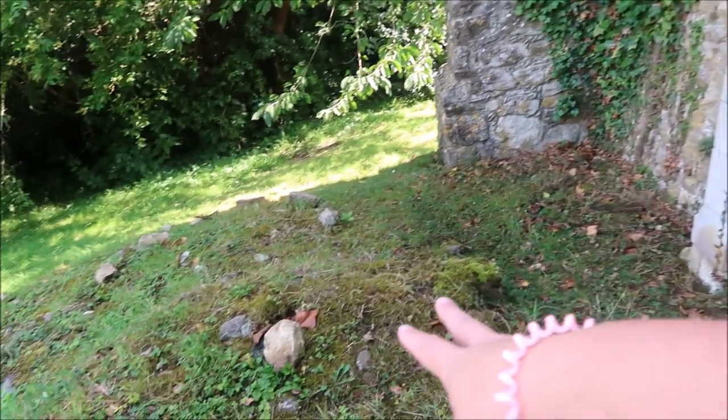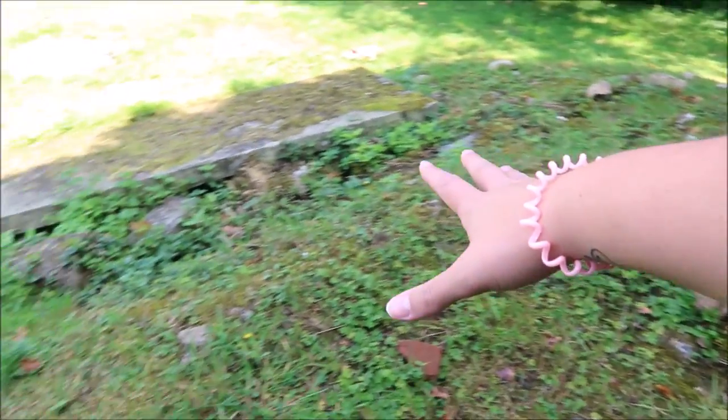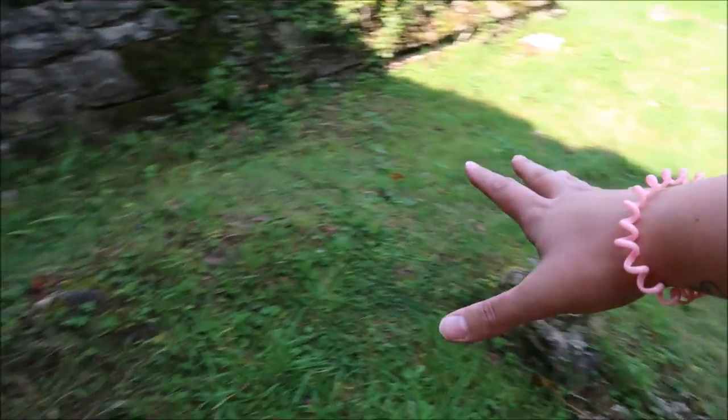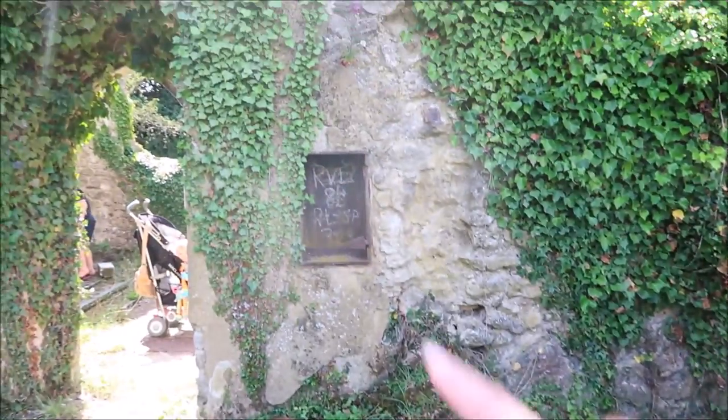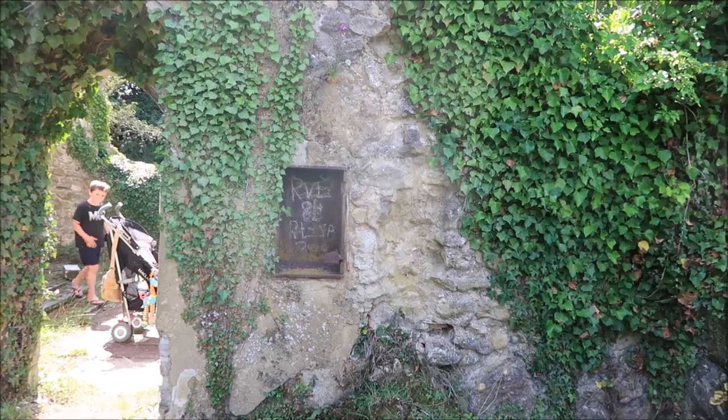Obviously you can tell that there's still bricking on this part here. So I don't know if this would have been sort of like a porch area. I can't remember on the picture where it showed it. And then you've got like a little box in there. Someone's graffitied it because they're stupid.